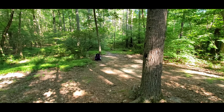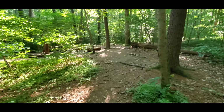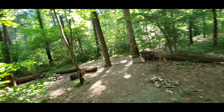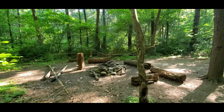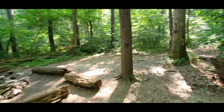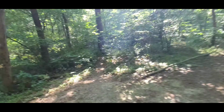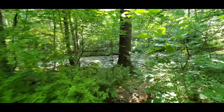Over there is where I had my tent. And over here is a lovely fire pit and logs to sit on. And my very most favorite thing about this campsite is this short little walk down to the water source.